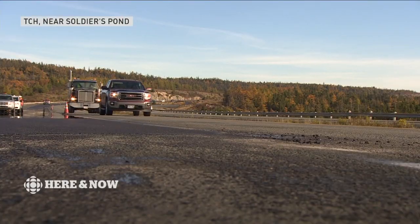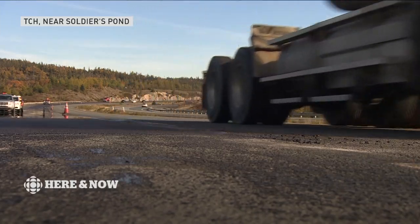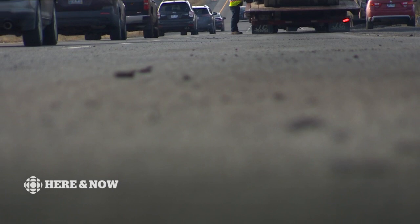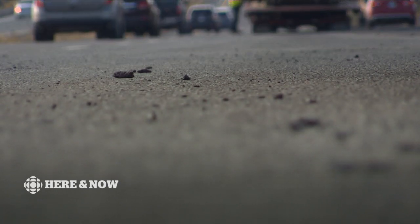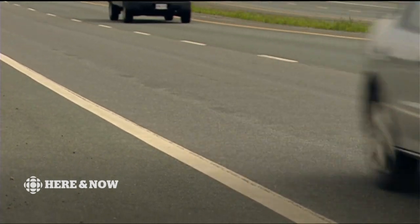If you've driven west on the Trans-Canada Highway between the Manuals Access Road and Soldiers Pond this week, you've probably noticed nice brand new pavement making for a smooth ride. But this is often what motorists have to navigate, ruts that are at the best of times hard to avoid, and when the weather is bad, it's dangerous. But yeah, it's common. If I'm driving in the rain, lots of times I'll do my best to avoid the rutting.